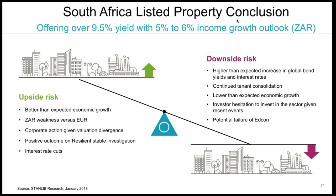It's all about resilient and the market falling 20-25%, but we believe it's actually better to be exposed to the sector. And then tenant consolidation. Big corporates, they're actually consolidating.